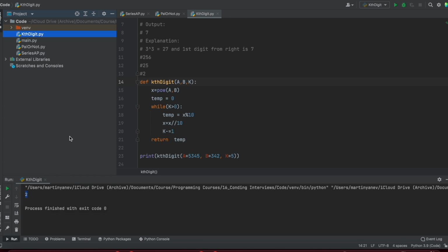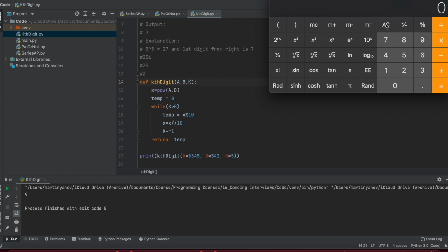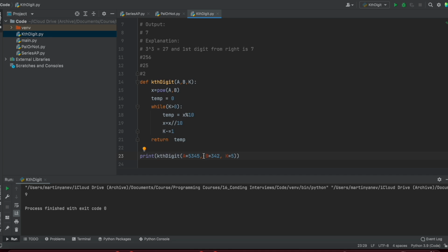Let's see. If I run the code, actually I got 9, which was not the number that I was expecting, but of course I made a mistake, and maybe some of you noticed it. The mistake was that I had to do a to the power of b, but not multiplication, which I did, which actually makes things even more complicated. So here I will need to do 345 to the power of 342. And actually my calculator cannot calculate that, but I guess the program can.